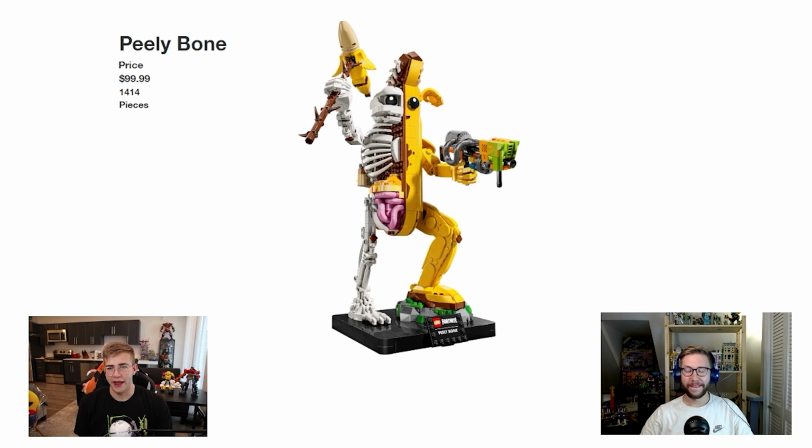Yeah, I honestly can't believe it. The previous two sets are like obvious. Okay, these are LEGO Fortnite sets that need to be made. Durr Burger, Loot Llama. Peely Bone 18 plus black box displayable figure was not on my bingo card. Am I mad at it? No, the complete opposite. What a literal stellar idea.